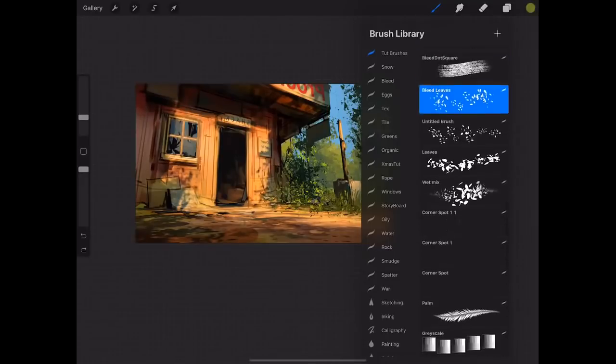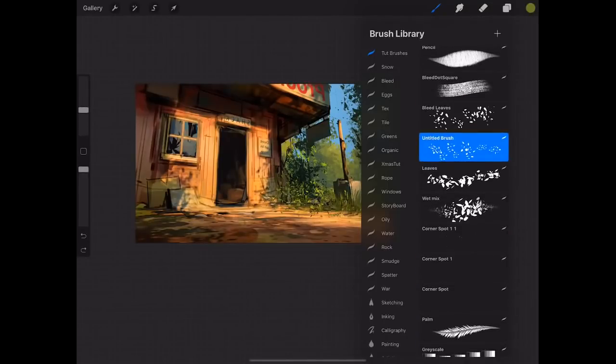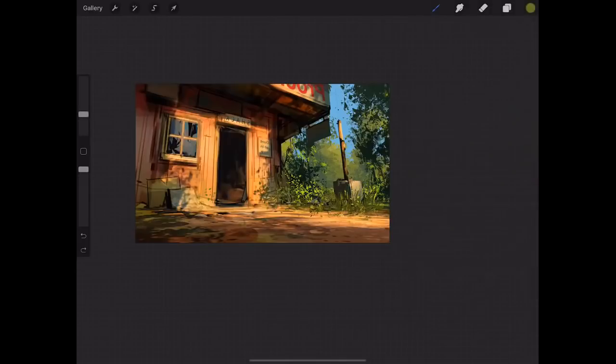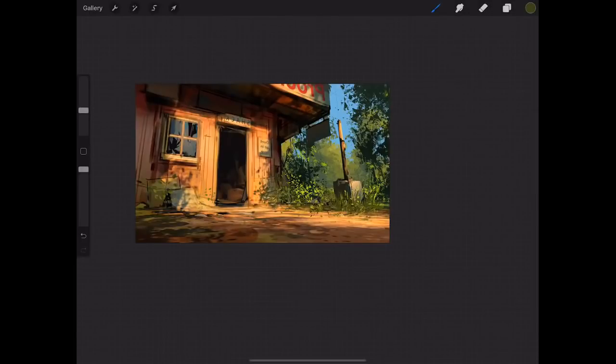Most of these brushes are actually from my brush tutorial. That's why it's called Tut brushes. Not all of them though. I've added a few more. I'll probably add that to a tutorial as well. As of now, I haven't sold brushes separate, but I might already have it in one of my tutorials. If not, I recommend the brush tutorial, because then you also learn how to make your own brushes. Because then you get the power.